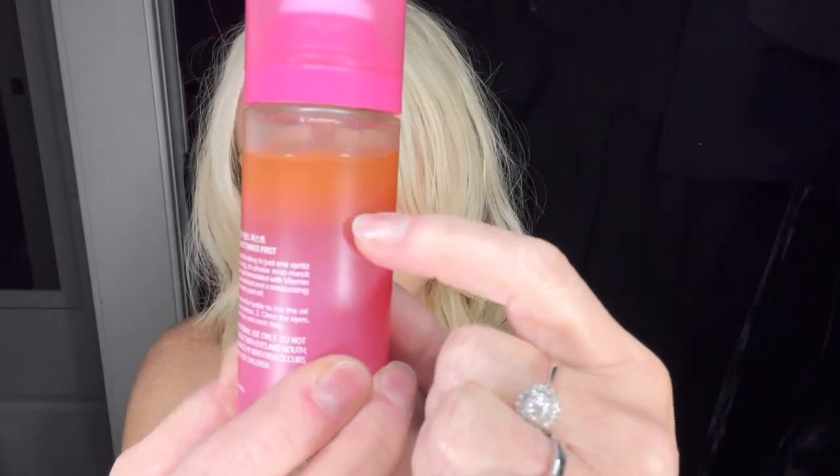And it's very refreshing, bi-phase mist mask. It's water-based. And it has vitamin C pomegranate extract. Moisturizing layer made with lemon peel oil. So you can see it inside there. You've got two layers. So when you use it, you definitely want to shake it up. And I use this every morning and every night. Like, I'll get up, wash my face, and then I spritz this on my face.